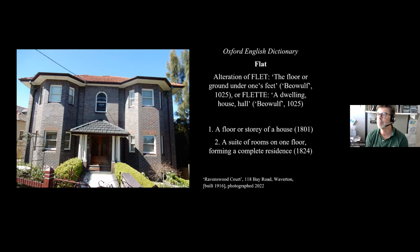And there we have them, going all the way back to Beowulf, 1025, which is the floor or ground under one's feet, or a dwelling, house or hall. And then in its more contemporary use, it's a floor or story of a house, 1801, or a suite of rooms on one floor, 1824. And that's sort of what we use today.